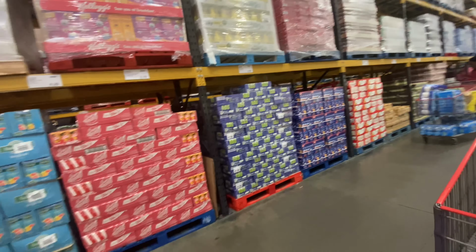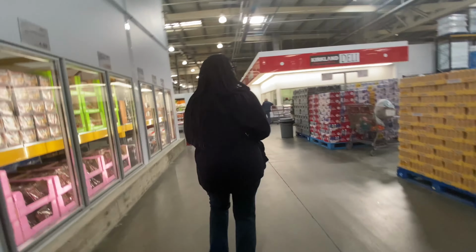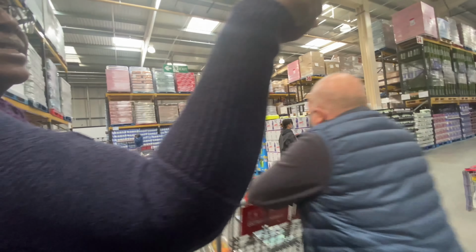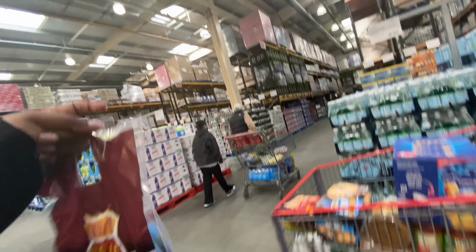They've got cherry now. Cherry what? Cherry Capri Sun. Have you got your mango? Oh, dustbin bags, 100%. That's at the end, isn't it?